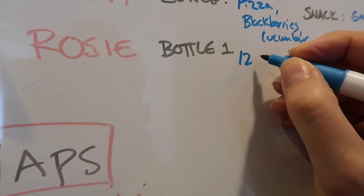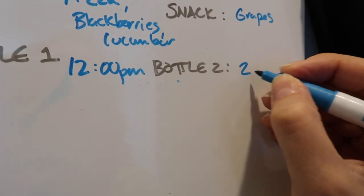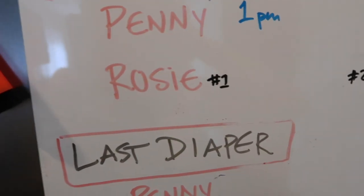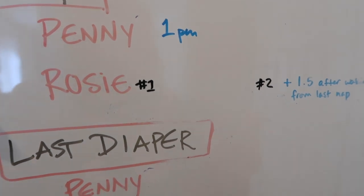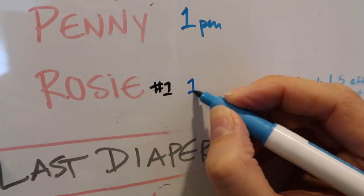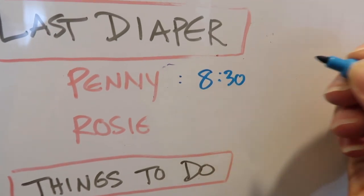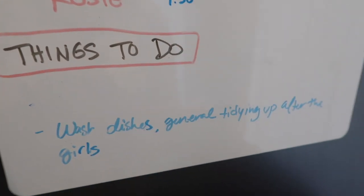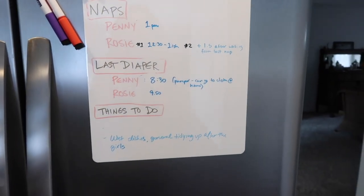And then I'll put down the time for Rosie's bottles, and I base this off of the last time she nursed. So the time for the second bottle will be based more off of the time of the first. But anyway, Penelope's nap time, which is pretty consistent around 1 p.m. And then Rosie's naps obviously are staggered based on the time when she last woke up. So I'll put down kind of my best guess for her next nap. And then I put down the last time I changed their diapers so that the sitter knows when that needs to be done again. So yeah, that's the last thing I do before she comes at 11, and then I will work from 11 to 5.